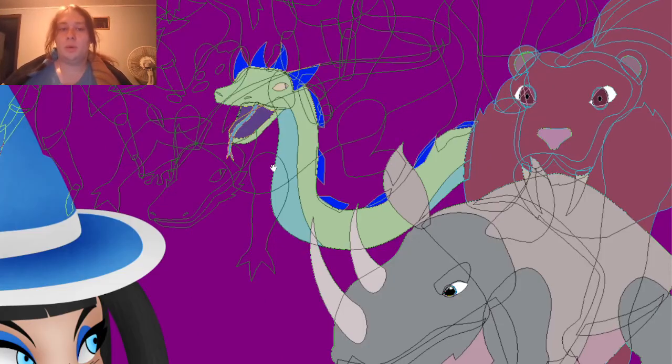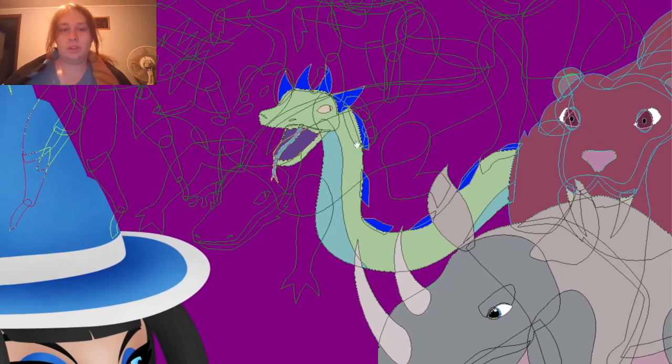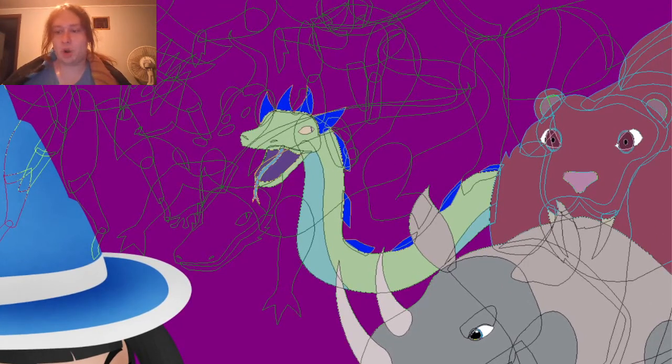But that's why I removed the end key until we start playing Minecraft. Which, don't worry, I haven't forgotten about that. It's just that I've been very busy with this drawing right here, obviously. You see how much is being drawn here?